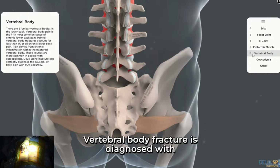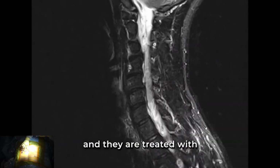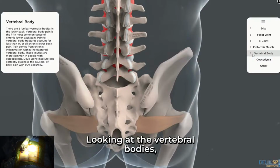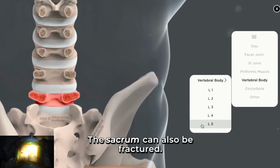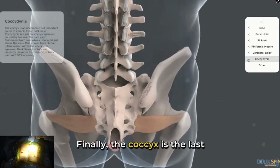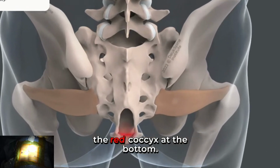Vertebral body fracture is diagnosed with X-rays or CAT scan or MRI, and they're treated with injection of cement into the vertebral body. Looking at the vertebral bodies, the most common to be affected is L1, followed by L2, then L3, L4, and L5. The sacrum can also be fractured. Finally, the coccyx is the last cause of chronic back pain.